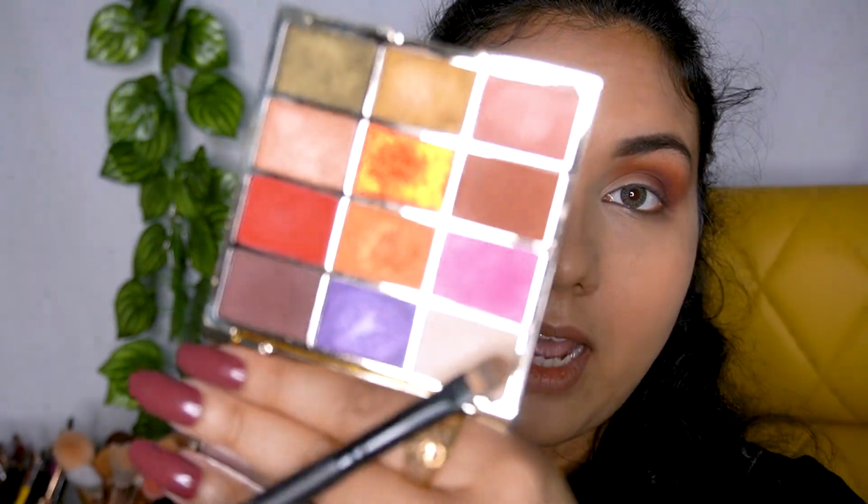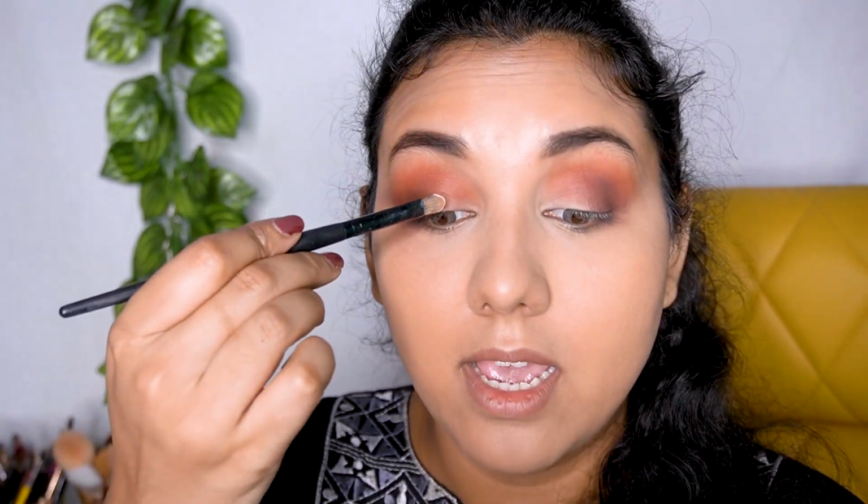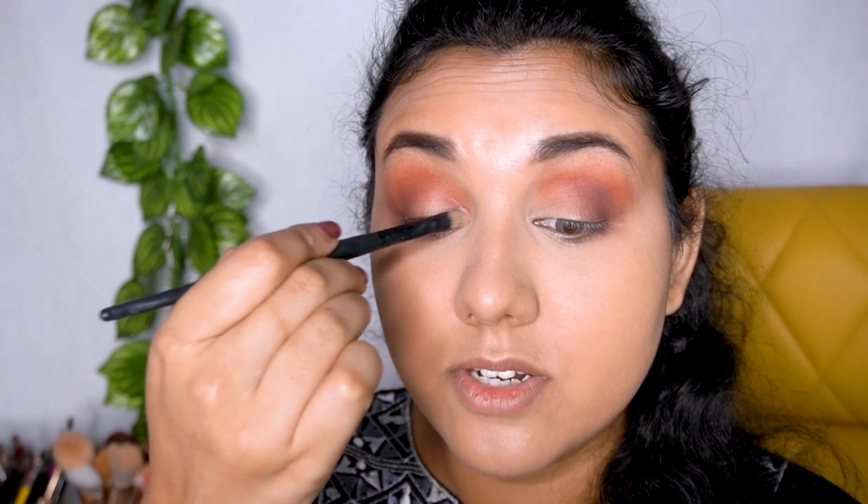So the next step that I will do, I will take this white shade. Now if you don't have this white, this is not a white shade, it's kind of off-white shade. So if you don't have this shade in your eyeshadow palette, you can definitely go for any lighter color, like the lightest color in your eyeshadow palette, and just use it right over here.